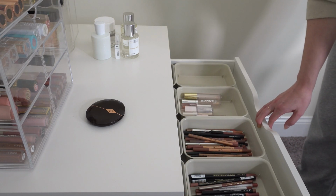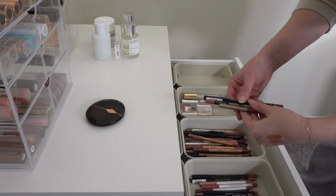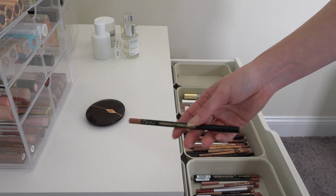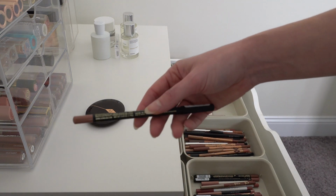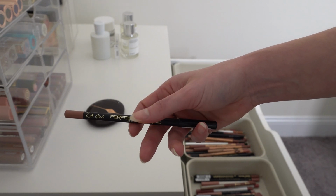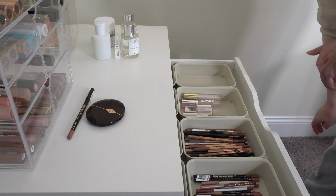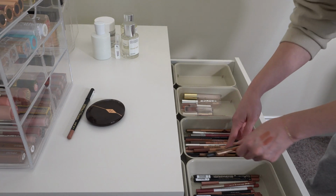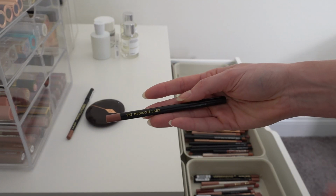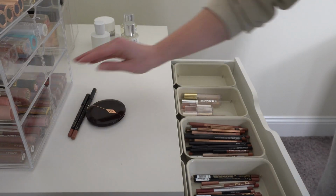And then we have my lip liners down here. I'm going to pick a few of these. Okay, I think I want to do this one. This is LA Girl in Bear. I have a bunch of these, but this is my newest color. I kind of want to use that. And let's see. Maybe this one. This is Pat McGrath in Done Undone. It's just a really good pinky nude color.